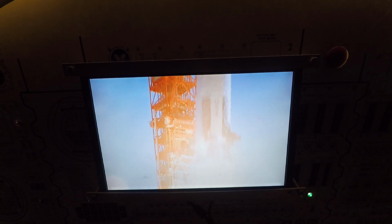Power clear. I think we got a roll program. They're all 100%. Just 30 seconds. Stand by for 1 Bravo. Mark, 1 Bravo. Neil Armstrong confirming both the engine skirt separation and the launch escape tower separation.